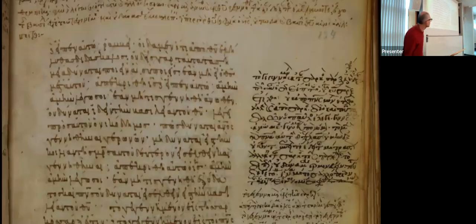Well, we should have empty space left in the margin. I mean, it's tempting to fill it in. And this is what happened here. So one unknown copyist of the manuscript found something interesting, relevant to the biblical text, and copied some extra. Unfortunately, Chrysostom is such a common author that we can't really speculate about the direct source of that.